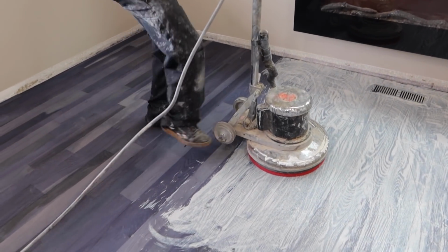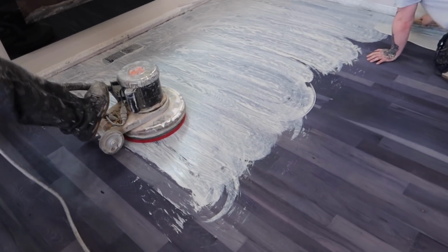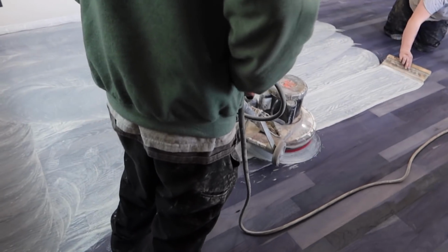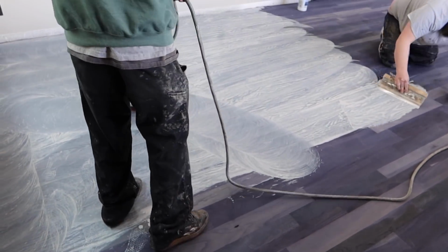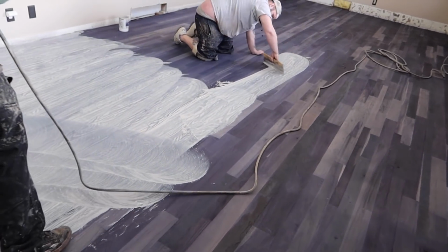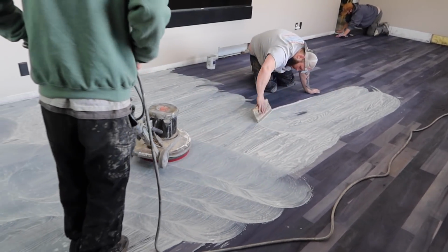This the messy part? Is it gonna? Everything. Yeah, everything. It's a fast system, you know what I mean? Yeah. Typically, if you were dealing with traditional stains and finishes, it takes 3 days. What we just did would be 3 days. We've done it in 5.5 hours.